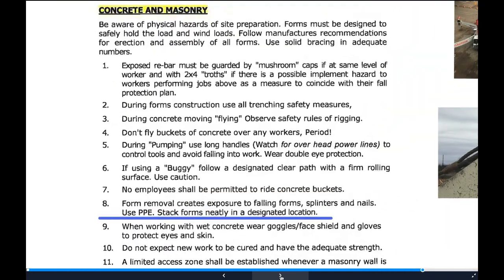All right, let's take a look at concrete and masonry. There's always some hazards. There's a lot of calculations that go into how much concrete we need and how much rebar. It's all right on the plans. And like Travis said in an earlier video, you may want to just check the plans and read about it. But exposed rebar, where it's sticking up directly, needs to have these orange or yellow caps put on top to protect the employee. Also, if you take 2x4s, you can create a trough that can sit down over the top of the rebars.